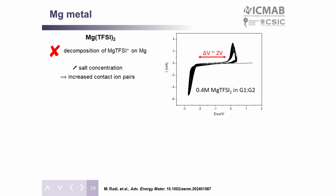interfaces. Here we started with a very basic system based on magnesium TFSI with glymes. Here you can see some very characteristic huge voltage hysteresis for plating and stripping using this electrolyte. And we were interested to see, so one of the main culprits that we can pinpoint is the decomposition of the TFSI anions.